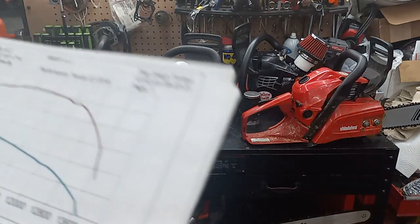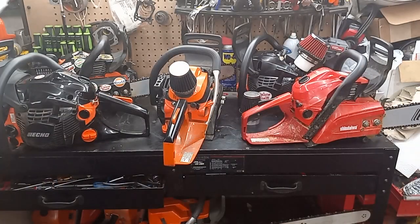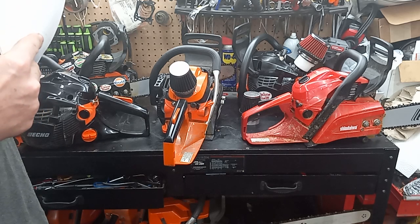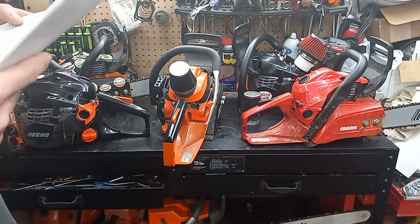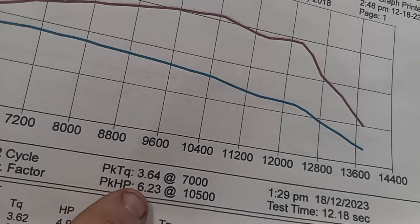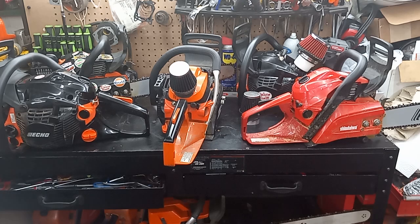Here is another one of the Shins pulls with one of my variations in it, 6.15. Let's see, Stickers. That right here's Stickers. This saw's a freak. If you go by porting numbers, this thing should wind up real high and just fall on its face, and it is not the case. That saw's peaked out at 10.5 at 6.23 horse, and it's making 3.64 foot-pounds of torque. I knew the torque would be down on it a little bit because of the high roof, but it's still leaps and bounds over a stock one. It gave up nothing. So Stickers is a freak.